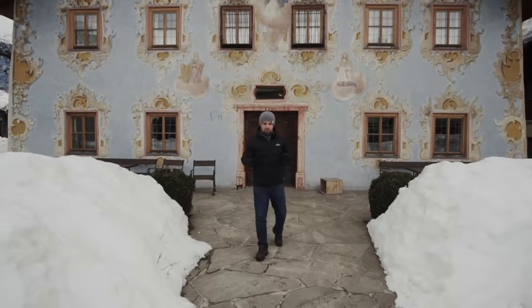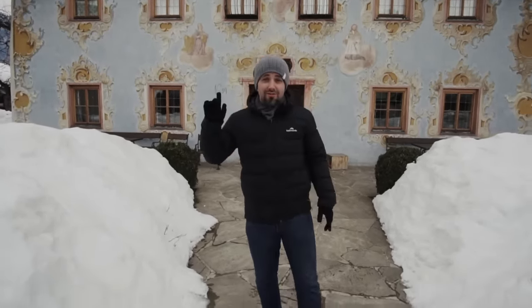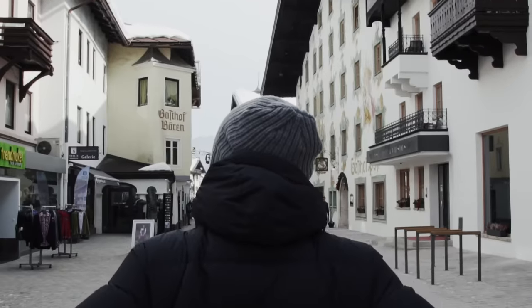Worth taking a stroll through St Johann village because you'll find a number of these really pretty mural decorations on all of the windows, and the town itself is gorgeous.